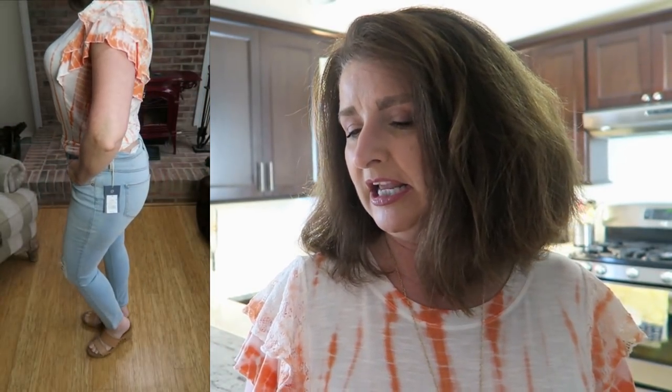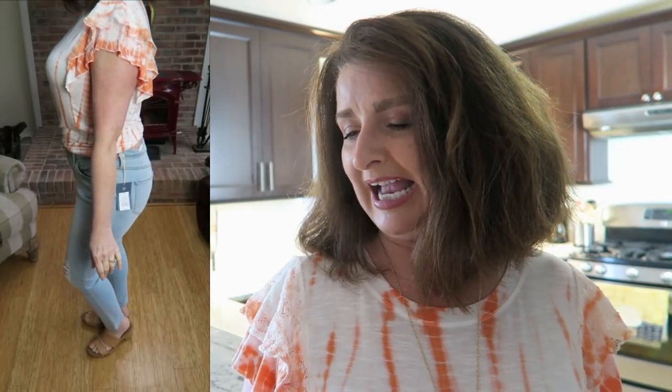I would have preferred a high-rise, but the curvy part gave me a little bit of hope. The color that I have on is a very light wash, and I did that intentionally. These also do have some distressing, which I personally don't mind a little bit here and there. We'll talk about that in just a moment. These also come in black that is not distressed and two kind of mid-tone blue washes that are also not distressed. These are rated 4 stars on the website.